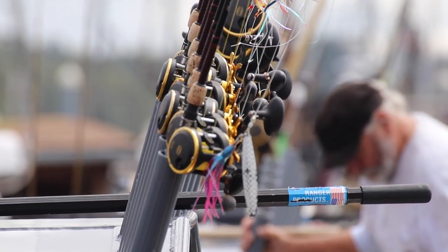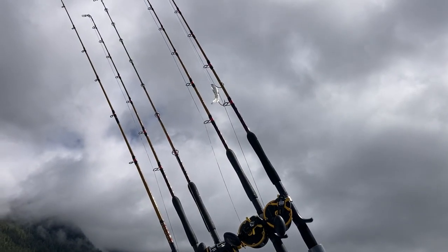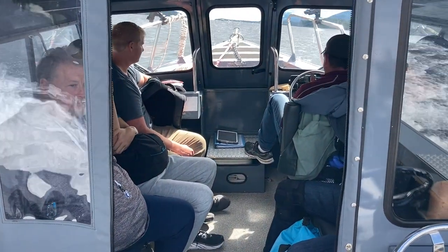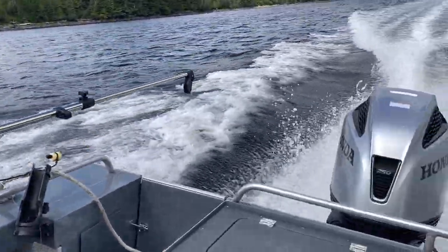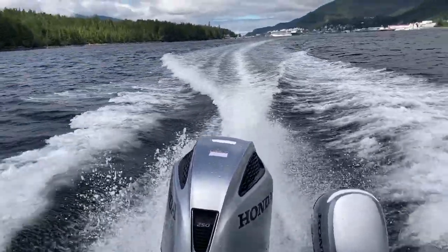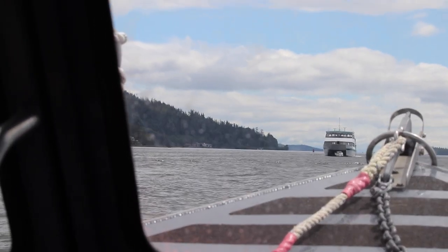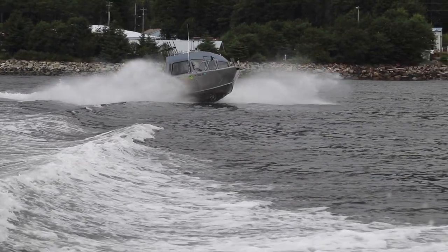targeting halibut. For tackle, our boat was set up with Penn Squall 50s with level winds. Each reel was filled with braid all the way to the top. From there, a swivel was attached with an 80 to 100 pound leader. At the end of that leader, some of us had a jig with two hooks and a skirt, while others had a painted weight with a hook at the end, almost like a knife jig that you would use here in California for tuna fishing.